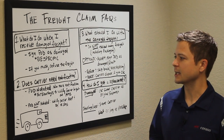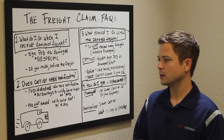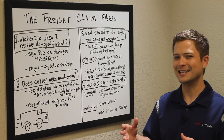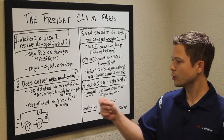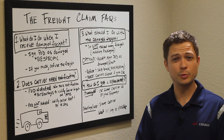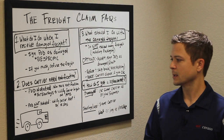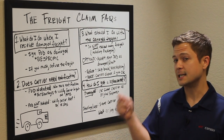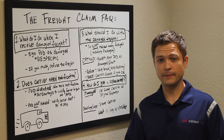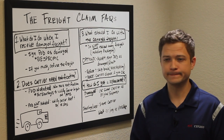The second most frequently asked question that we receive is, does a carrier need to be notified? Well, if you've notated the proof of delivery, no more notification is needed. However, for shortages, you do want to call the carrier or get in contact with the carrier so they can put out an all points bulletin so they can maybe find that shorted freight or the lost freight. Now, if the proof of delivery is not notated, you want to make sure that you notify the carrier as soon as possible and legally within 15 days of the date of receiving the freight.